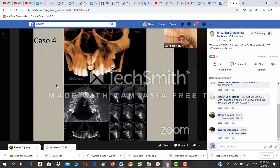This is another look into another supernumerary and associated impacted teeth. Also, the relationship of those supernumerary teeth and impacted teeth to the nose is usually interesting as well, because it may need a slight change in the surgical technique as far as accessibility to that.